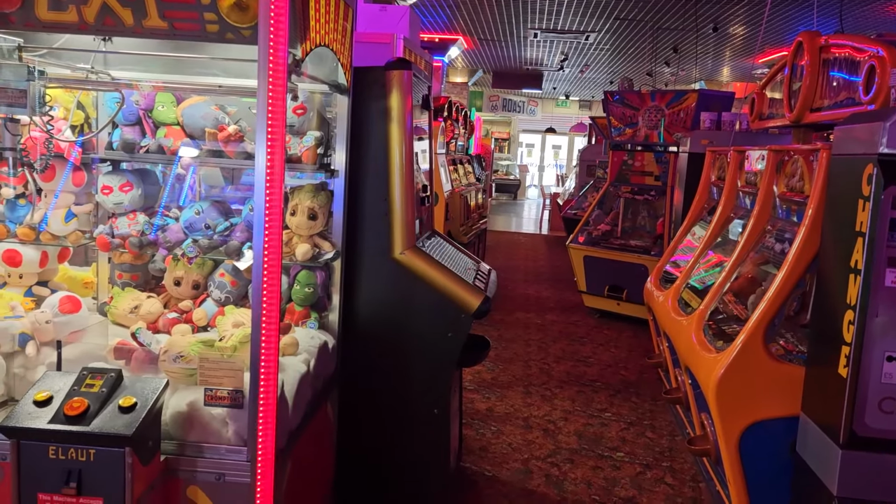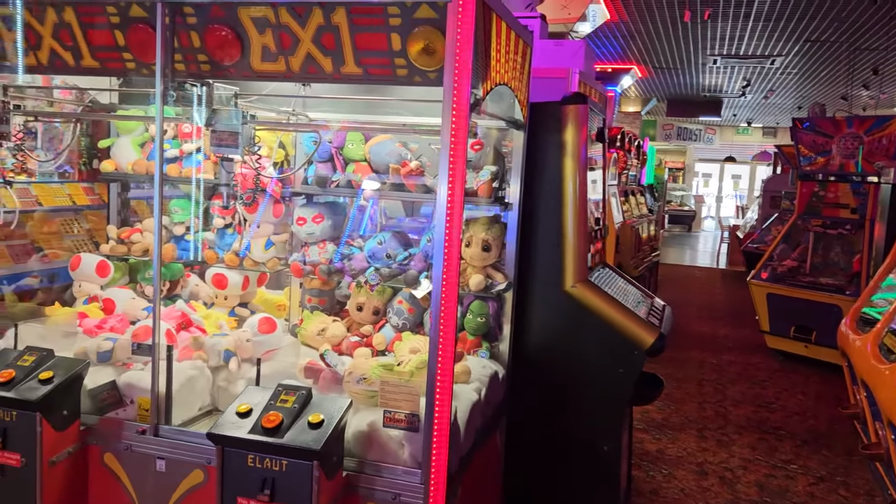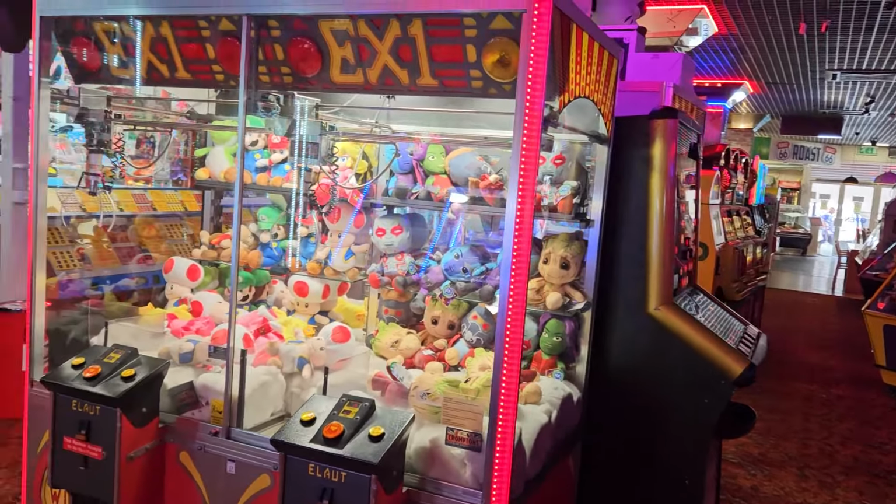Now we are inside this very good amusement arcade. Now I'm going to hand you over to Peter. Peter is the proprietor and owner here. He's been here 40 years and he's going to show us exactly what he's done with the extension of his lovely bingo area and the refreshment area.